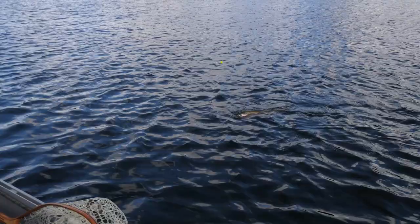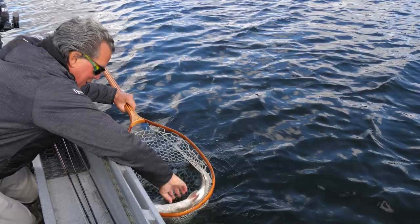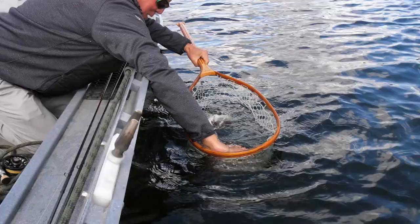Come on. There, I think you got him this time, Bully. Oh, you got him. Oh, he's bigger. He's 26. Yeah, probably 25, 26. That was quite a battle. I can't even get him around. Yeah, you can just hold him kind of in the net there. That is a pretty sweet fish.